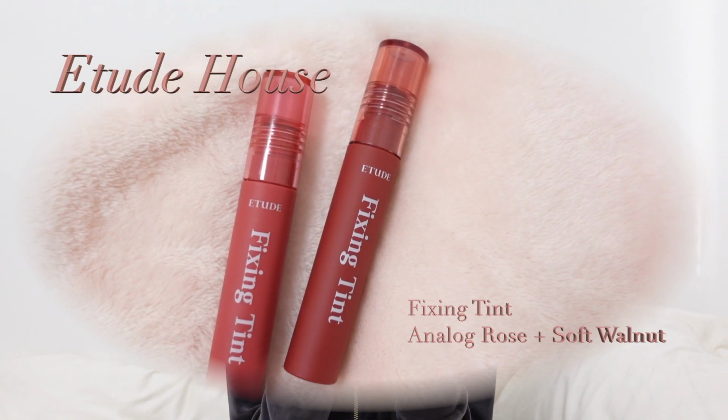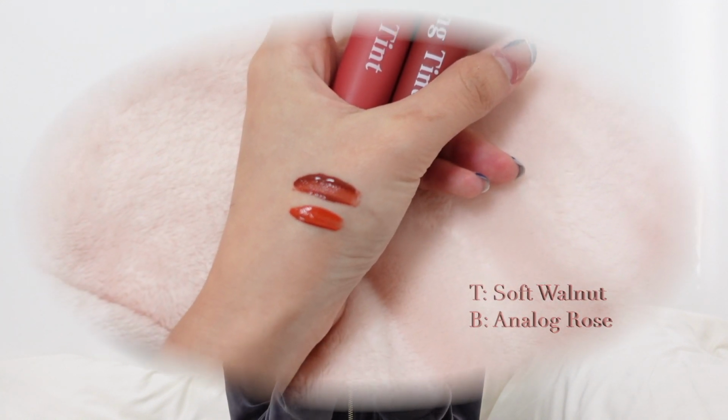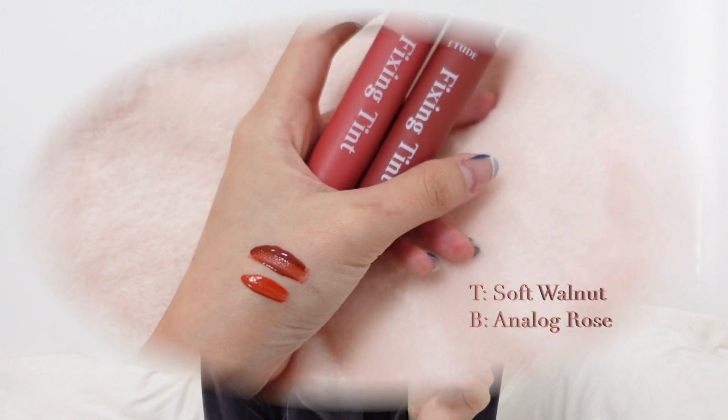For lip products, I've prepared quite a number of them. I'm gonna start off with this Etude House Fixing Tint. My favorite two colors here are Analog Rose and Soft Walnut. I'm currently using Analog Rose. It is a very good fixing tint. It does not stay in the cracks. It is lasting, the colors are nice, there are a lot of options, and it's affordable. Nothing to not like about this. I'm glad I tried it because it's really good. You should try it too.